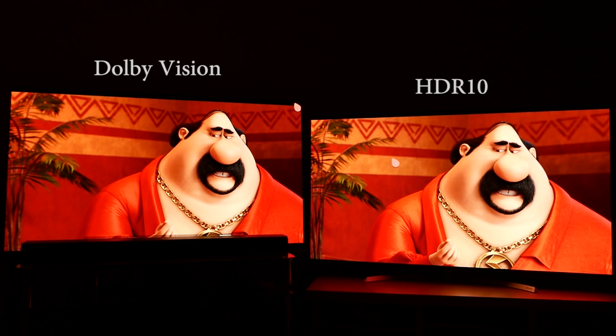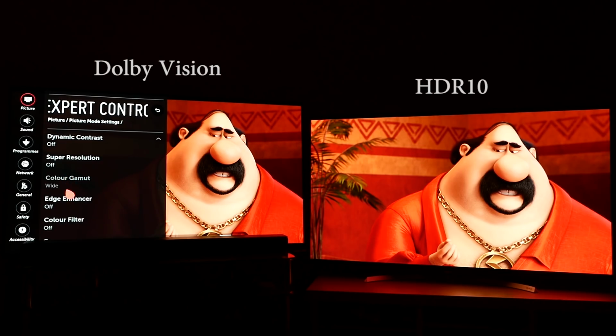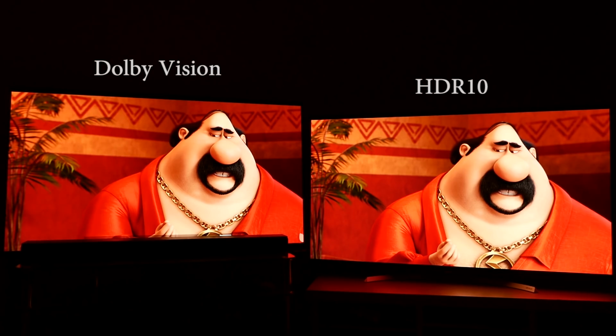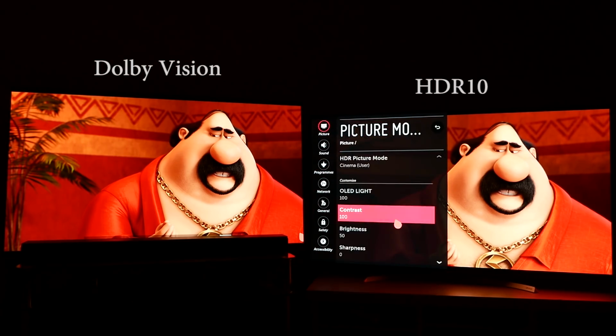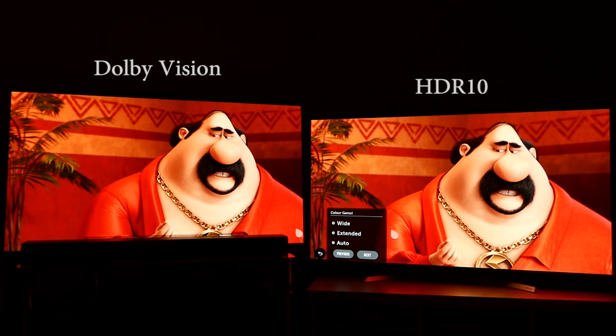So HDR BT.2020. So the Dolby Vision version, the color palette looks richer and more saturated than the HDR10 version. And sometimes I have to ask myself, what is the cause of this? So I went into the menu, and in the Dolby Vision version, you can see that the color gamut is actually fixed to white, whereas with the HDR10 version, if I go into the menu on the right here, the color gamut is auto, which is correct. This is actually the correct setting for HDR10 on the 2017 LG OLED.